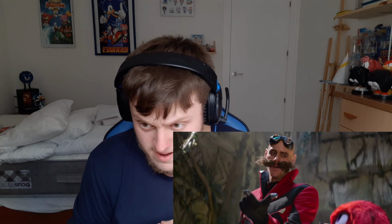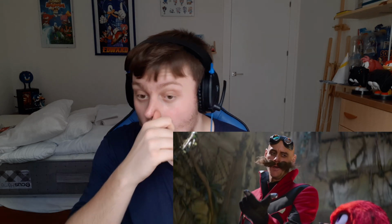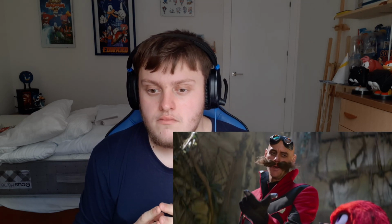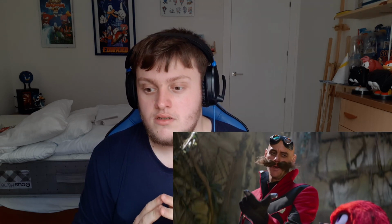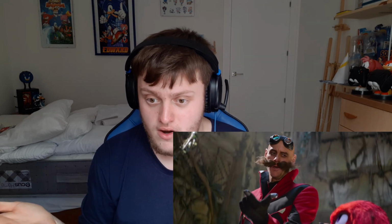Looks like they're in the temple by the looks of it, because there are ruins in the background. I'm pretty sure this is supposed to be the altar that the Master Emerald is supposed to be in. But I don't know. I can't say anything else. It just looks beautiful. I love the shot. I love it a lot.